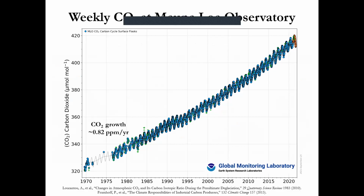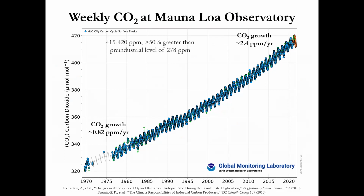Early in the collection of CO2, the rate of increase was less than 1 part per million per year. In the last decade, it's averaged 2.4 parts per million per year. So the rate at which CO2 is accumulating in the atmosphere is not linear, it is accelerating. We're now up to about 420 parts per million, which is more than a 50% increase over the natural level of CO2 in the atmosphere. Pre-industrial, it was about 278 parts per million.